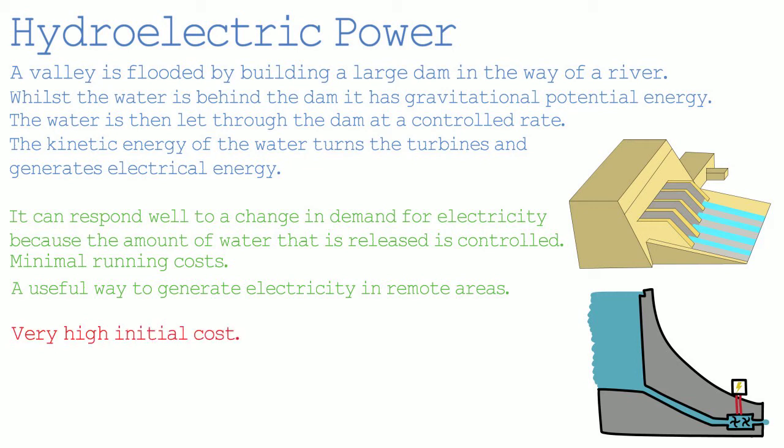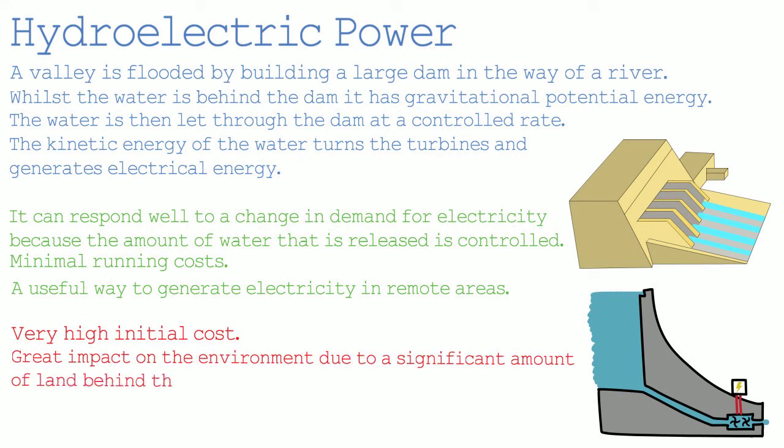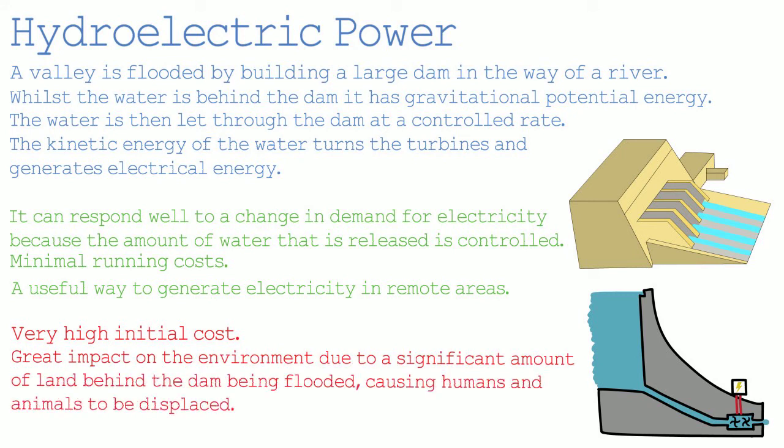The Three Gorges Dam in China cost around 180 billion yuan, which is around 18 billion pounds. Also, there is a great impact on the environment due to a significant amount of land behind the dam being flooded. This causes humans and animals to be displaced.